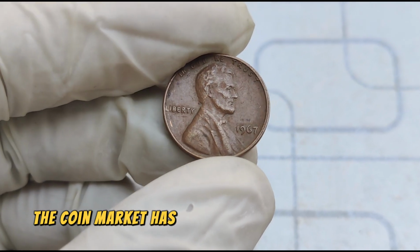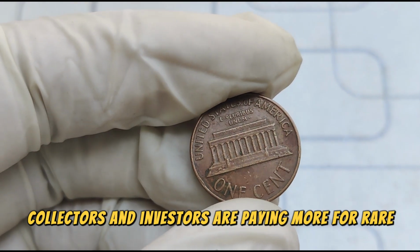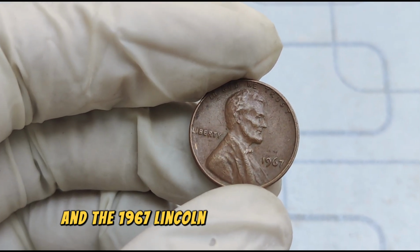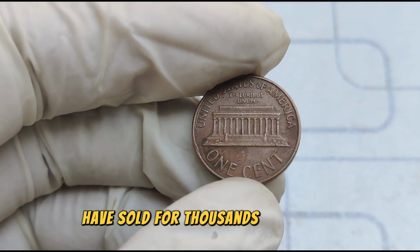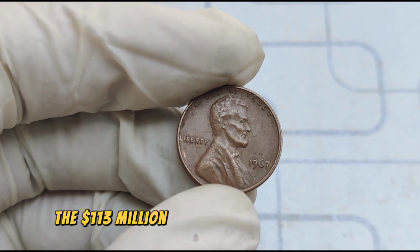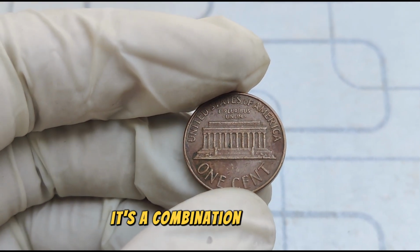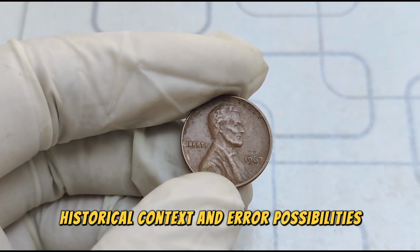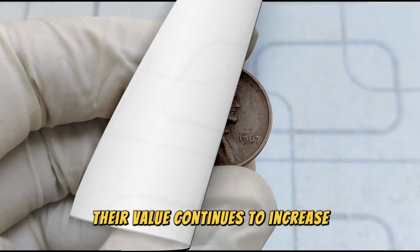The coin market has been booming in recent years. Collectors and investors are paying more for rare and valuable coins than ever before, and the 1967 Lincoln penny is no exception. Some versions of this coin have sold for thousands of dollars, while others are rumored to have the potential to break the $113 million mark. Why such a high value? It's a combination of rarity, historical context, and error possibilities. As more collectors hunt for these rare pennies, their value continues to increase.